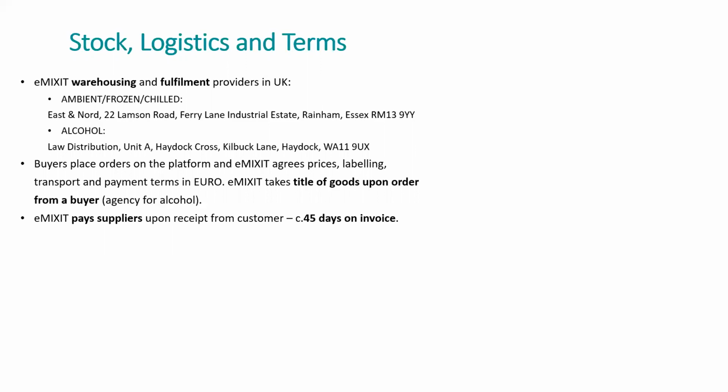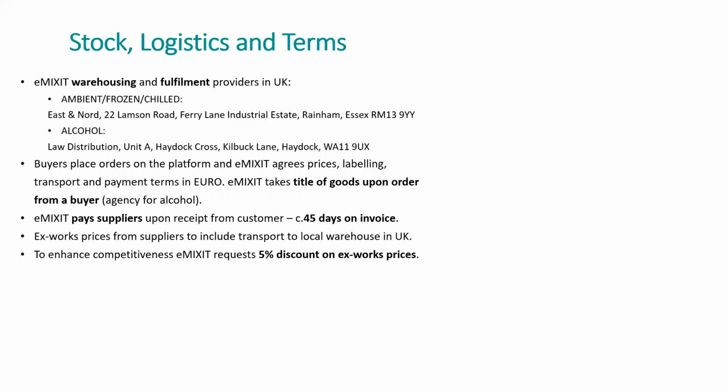What we generally agree with suppliers is 45 days on invoice, which covers, from our experience, a majority of eventualities. With bigger retail chains, we may be pushed to 60 days. So far, we haven't. So we see that that is something that should be workable.